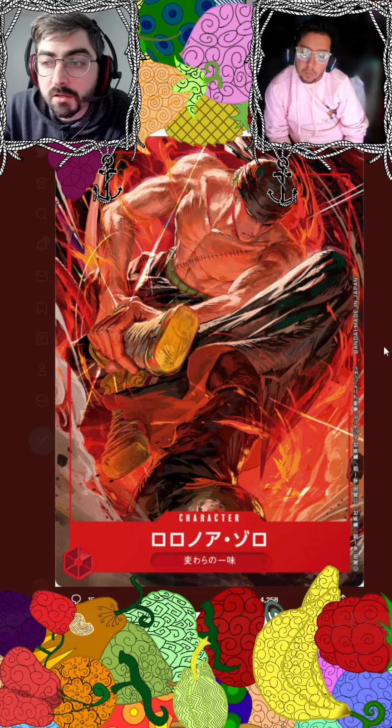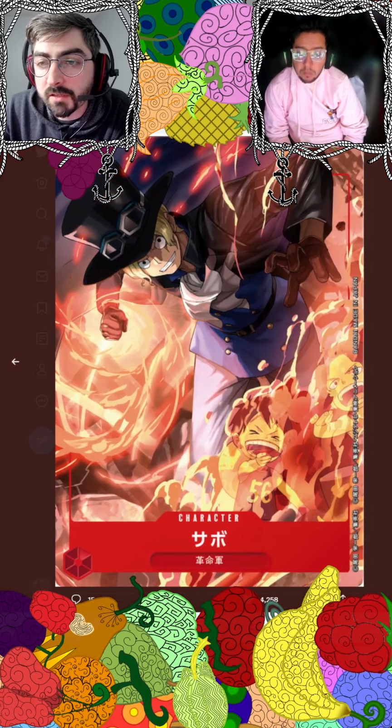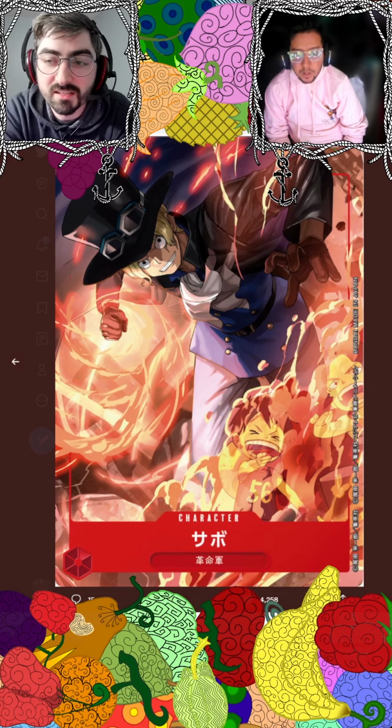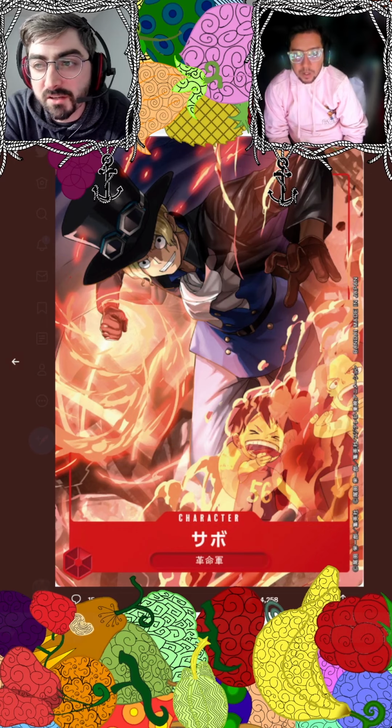pretty cards. Speaking of pretty cards, my goodness, this one comes in holo. It's my favorite. It's just an incredible card.